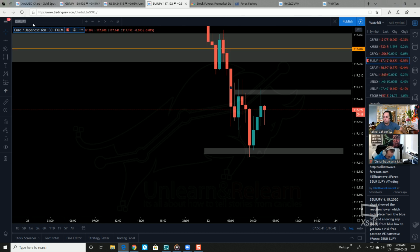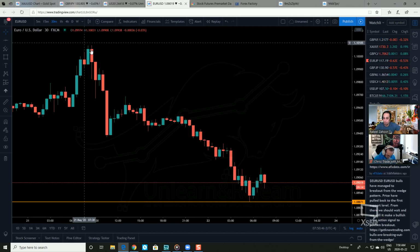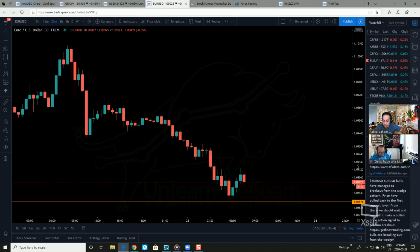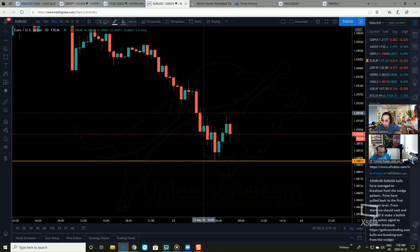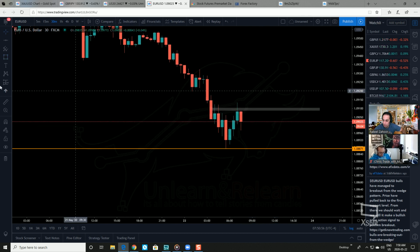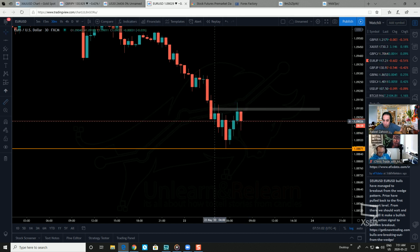Where's your USD? See, I don't even have your USD. I don't even trade your USD. 30-minute close bearish. 30-minute is about to close bearish, and I think you're right. If the 30-minute closes bearish, you're going to have your stop above the 30-minute candle, like 7, 8 pips, and then expecting price to continue moving bearish.